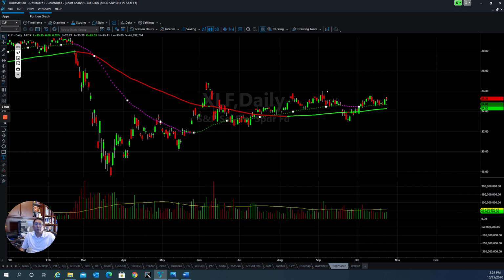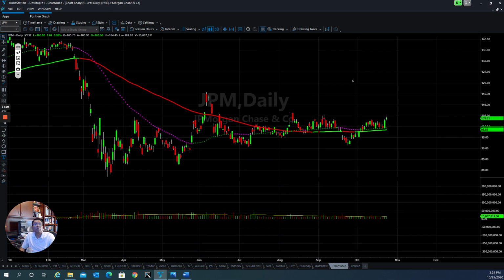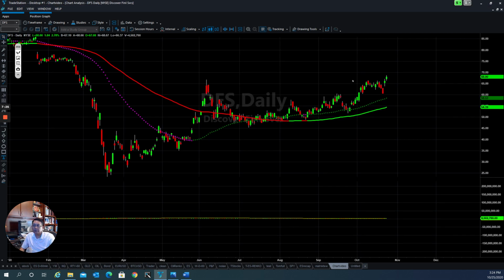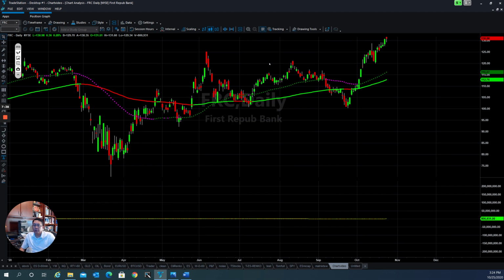But even though the sector is still going sideways, a lot of stocks are doing very well in it, like JP Morgan. It also is trying to find a way to push back up. DFS, that's Discover, is also trying to break out of the resistance here and push back to the highs. And let me see here, FRC, this one that I gave you last week in the weekly market forecast, has been doing very well since last week and pushing to the upside, and the momentum is still very strong.